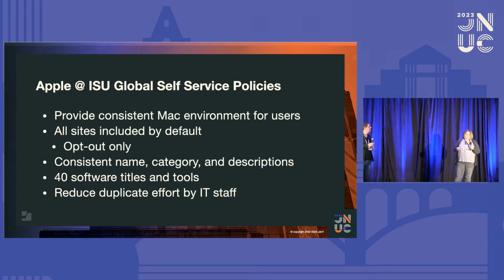What ended up happening, and this goes back to 2016, I actually went back and looked through the logs, is we started making these global self-service policies available. We found some people were offering apps and some weren't, so it was very confusing if someone calls in and says, I don't know what I have, or I might have duplicate things where I have 3 copies of Google Chrome. Which one should I pick in self-service? I don't know. And so this was, again, the duplicate effort thing that we're trying to avoid.